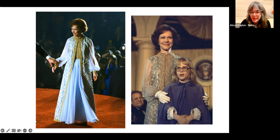So a lot of first ladies look to fashion designers or stylists to help them choose their clothing because everybody's looking at what they're going to wear and they don't want to make a misstep. Rosalind Carter, when her husband was elected governor of Georgia, went to a department store and picked out a dress and wore it to the inauguration and to the Negro Ball. And when her husband went on to be elected president, she pulled that same dress out of her closet and recycled it and re-wore it.